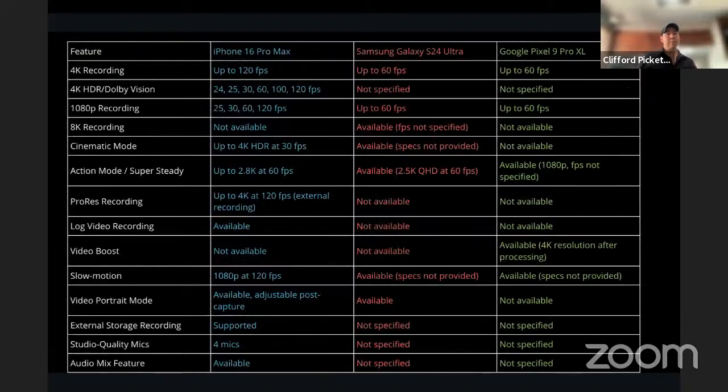So here is a chart if you guys want to just take a screenshot of it for your own use. It goes through the differences between, this is the video slide, talking about video recording for the iPhone 16, the Galaxy, and the Pixel, talking about their differences side by side. So I won't go through it again because it's basically what we talked about, but these are the video features.